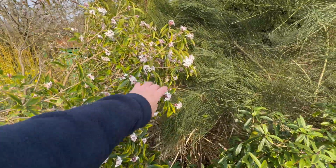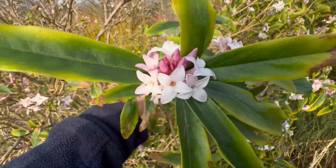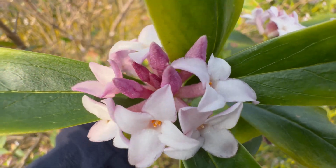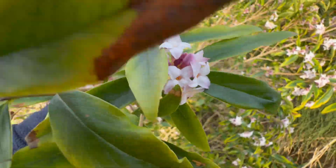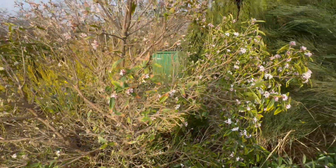Absolutely stunning. Let's see if I can get that. Look at that. Smell that. Go on, smell that. It's just gorgeous. Oh, yes. Sorry, can't get enough of Daphne.